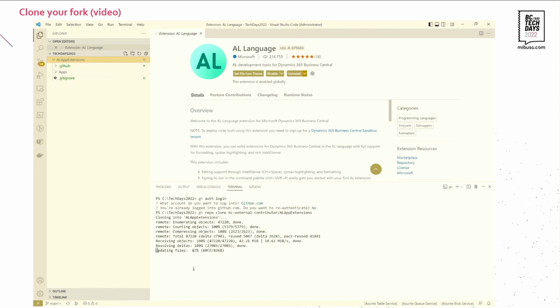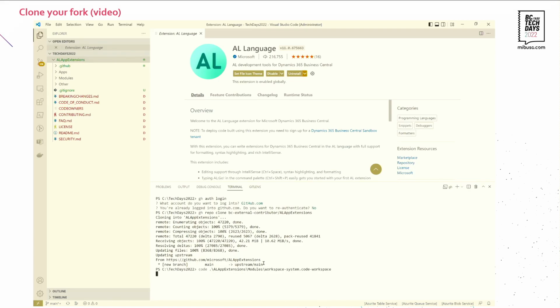And in a few seconds, you actually have the GitHub repository on your machine ready to develop on. Here we actually open the workspace that contains the system application, test, and test libraries, I think with some other modules. Pretty much this is the system application layer that we are talking about here.